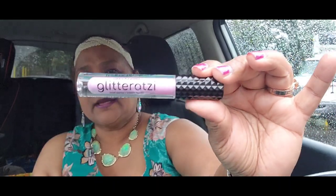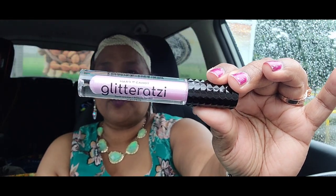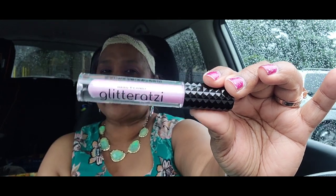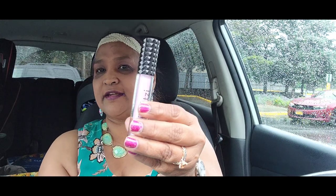So guys, look at this. Just look at that. This is my best one out of all the Glitterati that I have hauled. And believe you me, I've hauled Aurora, I've hauled Galactic. I've hauled quite a few of them, but this is my fave. This is my actual fave. Look at that. That is amazing. I can't even talk.